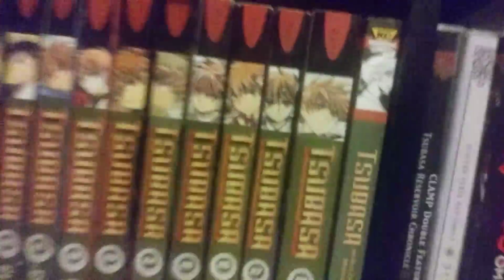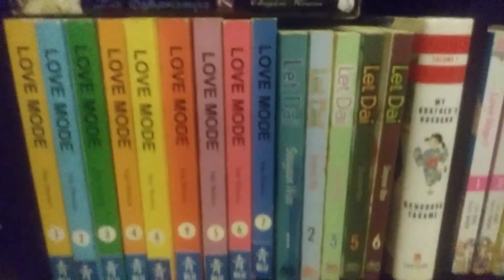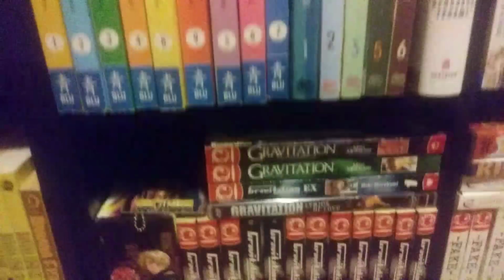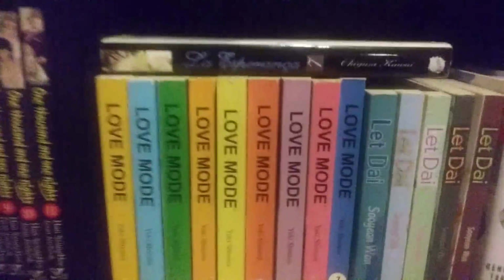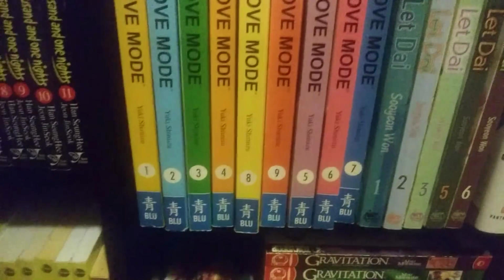So yeah, next is my really kind of janky shelf. First off, I really want my Yaoi collection to be a lot better than this, and also the fact that my Clamp keeps taking up more shelves, so I had to kind of mix it in with over there, so it's kind of all over the place. But Love Mode 1, 2.